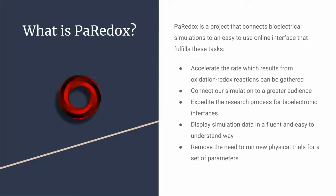So what is Paradox? Paradox is a project that connects bioelectrical simulations to an easy-to-use online interface that fulfills these tasks: accelerating the rate at which results from oxidation redox reactions can be gathered, connect our simulation to a greater audience, expedite the research process of bioelectronic interfaces, display simulation data in a fluent and easy to understand way, and lastly, remove the need to run new physical trials for a set of parameters.